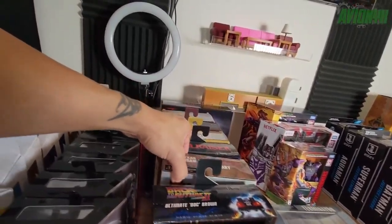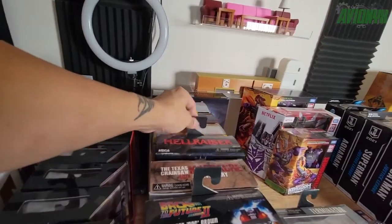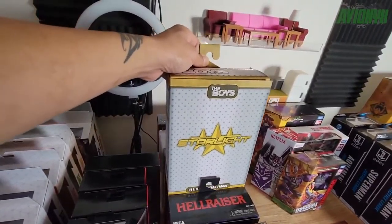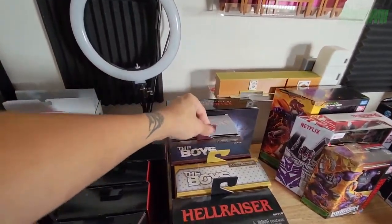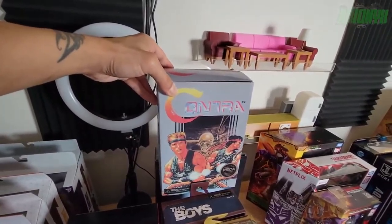I got Texas Chainsaw Massacre. Got Hellraiser. I'm looking forward to more The Boys figures. That show is awesome on Amazon Prime Video. Got Starlight and Homelander. And then this is a cool one that I want to open up, but like I said, I don't have any room.